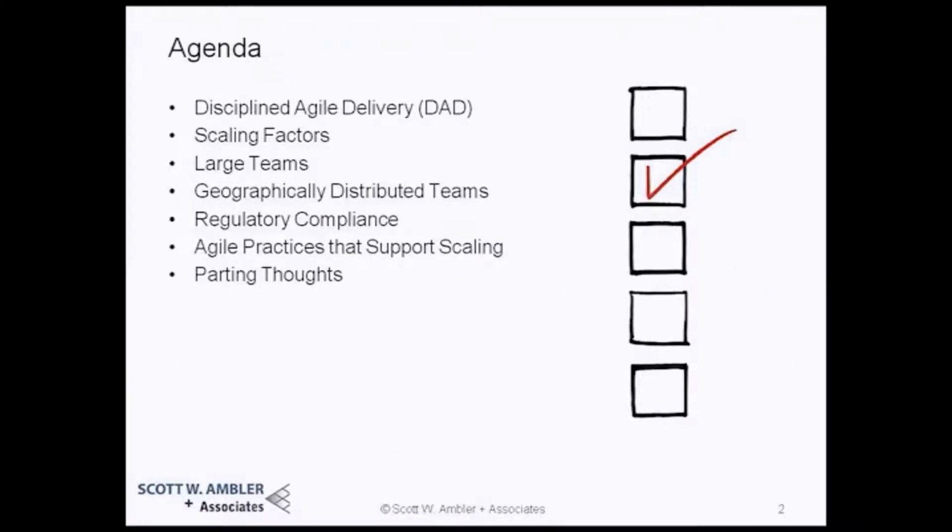Talk about for the next hour is a few things. I'm first of all going to give a very brief introduction to Disciplined Agile Delivery on the off chance that you were not able to join us previously for our introduction to DAD. And then I'm going to get into what I see as the scaling factors.